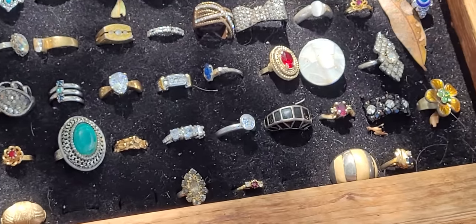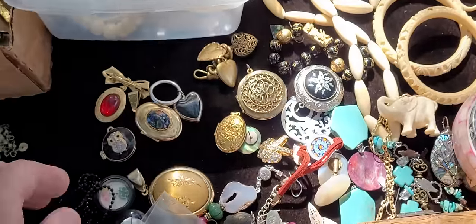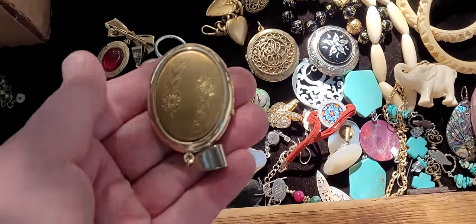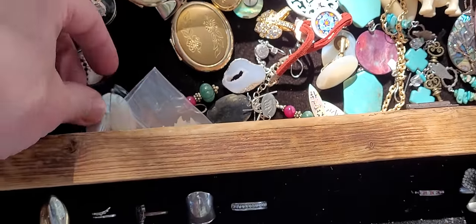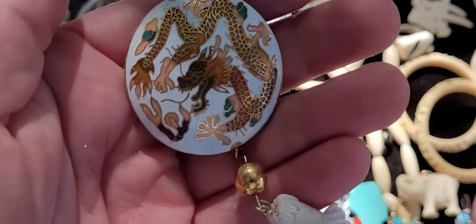It won't be long. Super excited about coming to this flea market. I love it here. I love it. I hope y'all do too. It's one of the greatest ones I've been to.